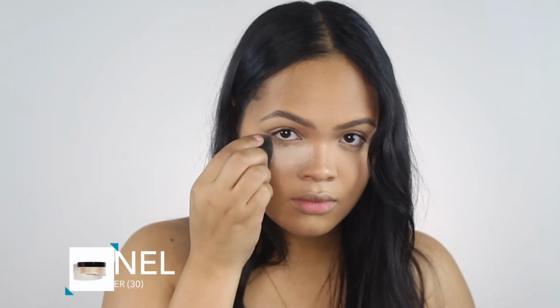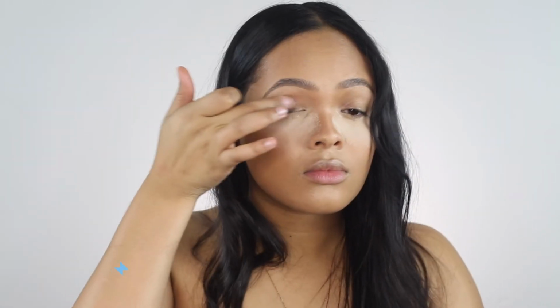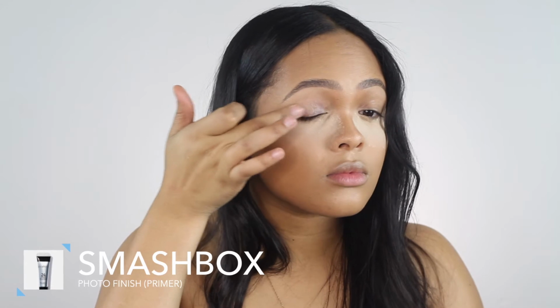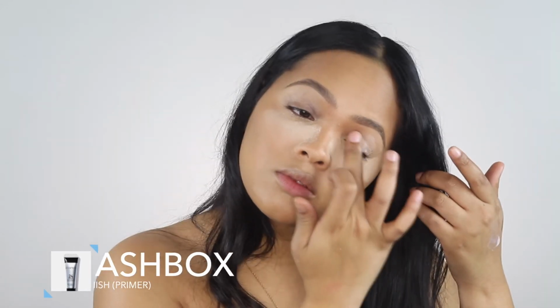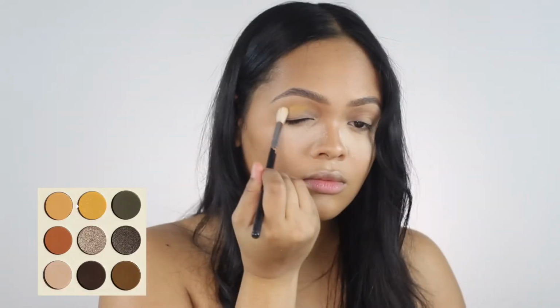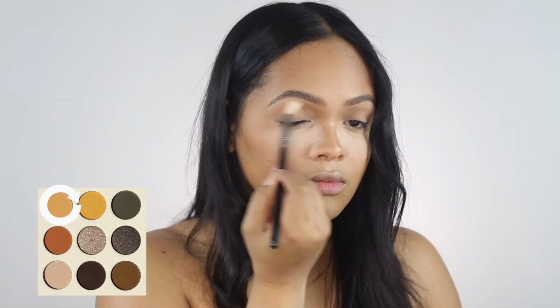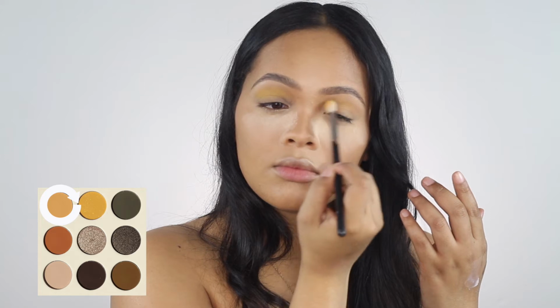And every time I do eyeshadow, I make sure I get some fallout, some powder to catch that fallout. Okay, and that was the Smashbox Photo Finish Primer. And we're just going to go back over and set that. Juvia's Place Nomad palette, and they don't have names for this palette, which really sucks. So this is why I'm giving you guys the colors right here.